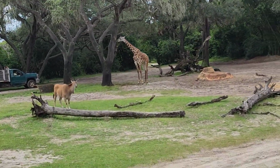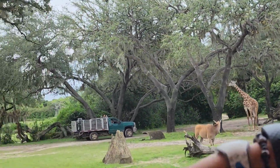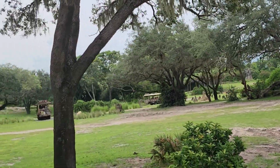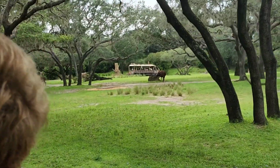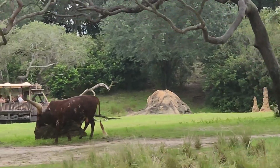Now elands are going to be the largest antelope. Now in the wild they can grow up to 6 feet high at the shoulder. They can get pretty big. And they're also able to jump up to 8 feet high. Now those horns can grow anywhere from around 4 to 6 feet long from tip to tip.